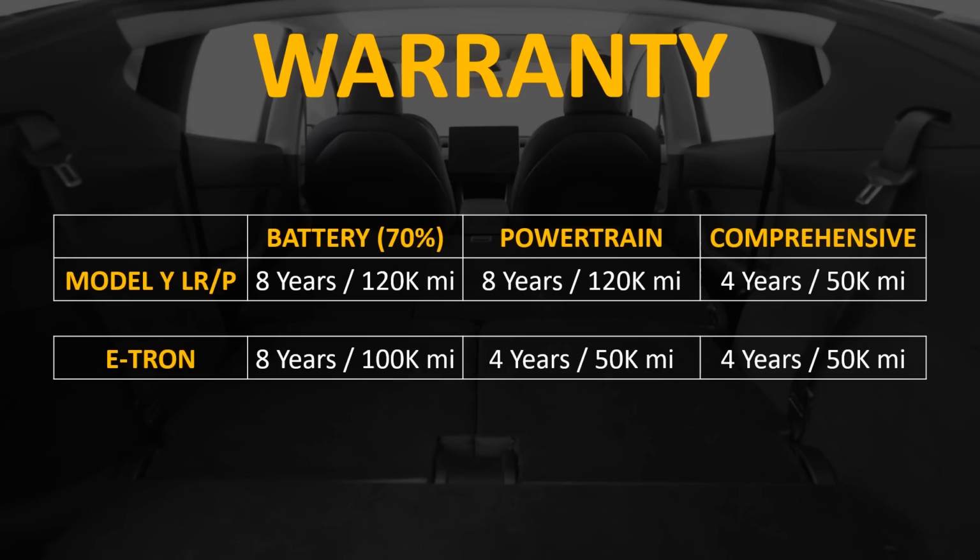The Model Y offers a much greater powertrain warranty of 8 years or 120,000 miles, whereas the e-tron only offers a 4-year, 50,000 mile powertrain warranty. The comprehensive warranties between the two vehicles are identical at 4 years and 50,000 miles.